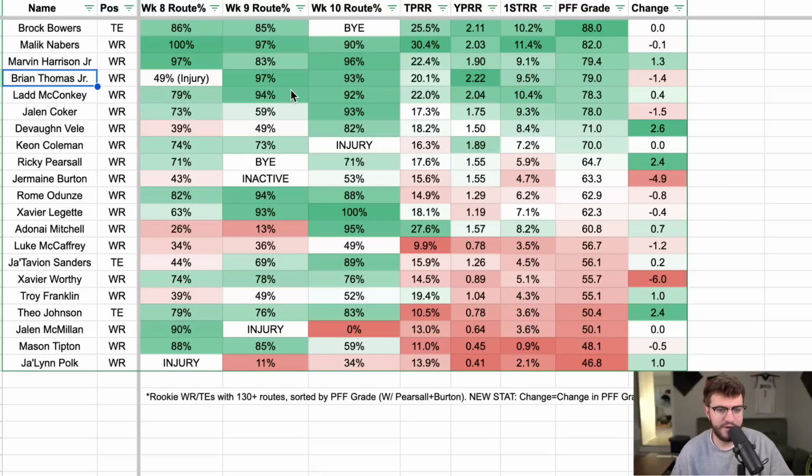We'll talk later about what Mac Jones means to this offense, but he had an injury here. I think that's still affecting him, and Mac Jones at quarterback isn't going to help. So he has taken a bit of a hit the last 2 weeks, but I still feel really good about him as a dynasty, like top 12 wide receiver moving forward. He does still lead this class in yards per route run.